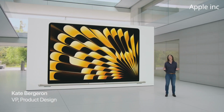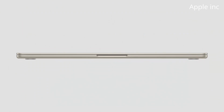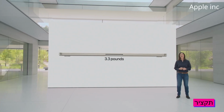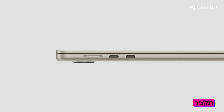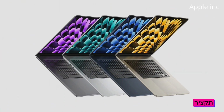The new Air has everything you could want in a 15-inch laptop. It starts with a design that's astonishingly thin and light, yet feels incredibly solid and durable. It's only 11.5 millimeters thin, making it the world's thinnest 15-inch laptop. And it's easy to carry around at just over 3 pounds. It features MagSafe charging, 2 Thunderbolt ports, and a headphone jack for versatile connectivity. And it comes in 4 gorgeous finishes, including Midnight and Starlight.